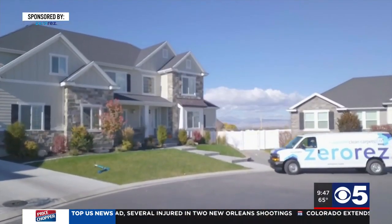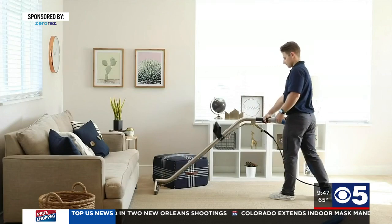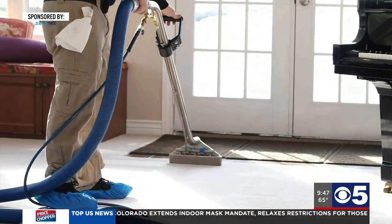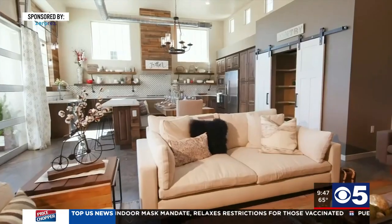Here at Zerorez, we're a little different than the traditional steam cleaner, hot water extraction cleaners. We're not using any soaps or shampoos, nothing that's left in the carpet that would leave it stiff or sticky, that would actually attract more dirt. So what we are using to clean is our powered water. It's the high alkaline water we make right on board our vehicles, and it's not leaving any of that stiff or sticky, harsh chemical behind. So your carpets will actually stay cleaner longer.